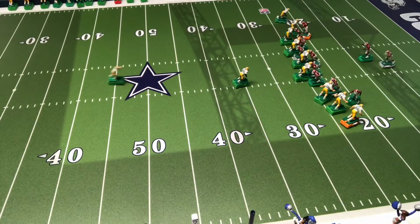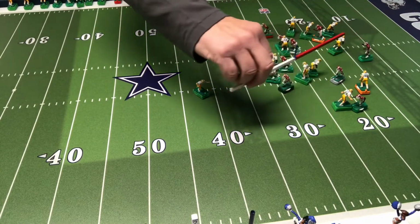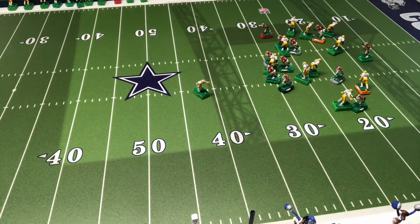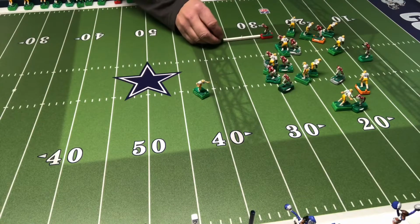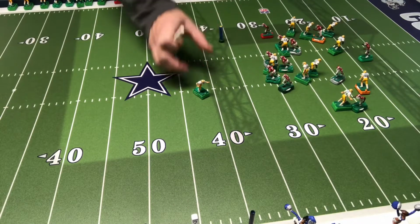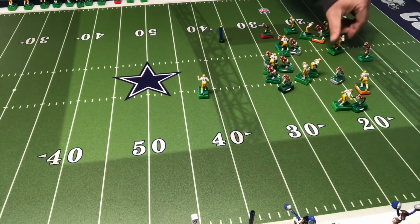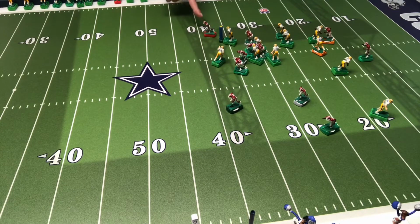Snap of the ball. The quarterback has it, back to pass. He's got some people getting open, looks like several options here. Looks like he's going to go for number 82, going for the white stick. All right, 82 on 2nd and 10. Here we go, and he missed it. He'd already passed it by. Pass by, it's not an interception. It's 3rd and 10.